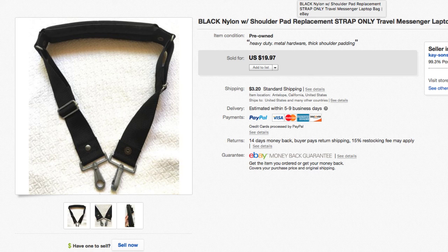Okay, black nylon bag strap. Got this for 50 cents, and I took a best offer of $15.